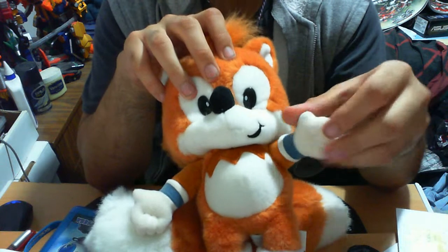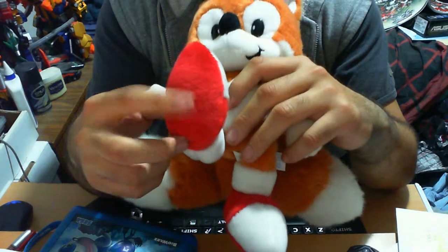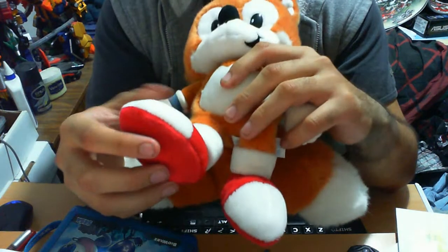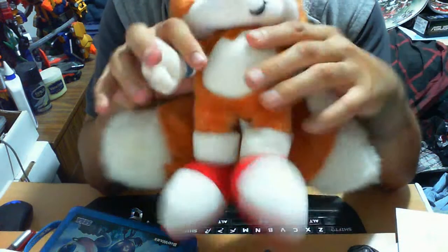They even go so far as to give him gloves and cute little adorable hands that have little wristbands, if you can call it that, little bands, which is adorable. And his shoes, once again, small nitpick. There's no real details on the sole, but I'm not complaining. That is definitely just a small nitpick. But his overall shoes capture it. Now the overall design, I think it's polyester fiber.